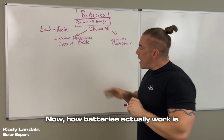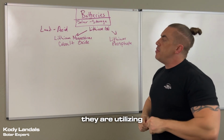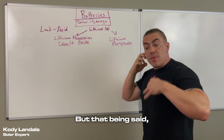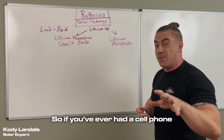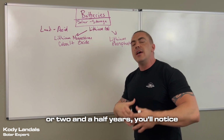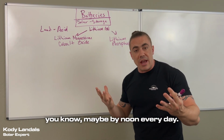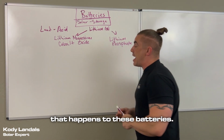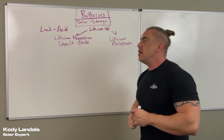Now, how batteries actually work is when they charge and discharge, they are utilizing these chemical reactions to store electricity. But that being said, the chemical reaction can't go on forever. So if you've ever had a cell phone that you've used for 2 or 2.5 years, you'll notice that at some point it stops holding that charge. You know, maybe by noon every day, it's now at 20% battery. That is the same thing that happens to these batteries. And you'll see that when we start looking at these warranties.